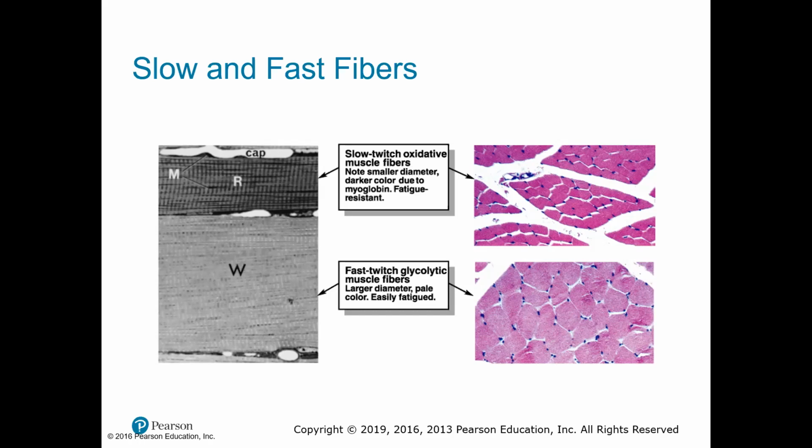Or the next time you eat chicken or turkey, when you're eating the breast meat, these are the fast fibers of the bird that uses it to fly occasionally. You'll be very popular at a meal if you do that.